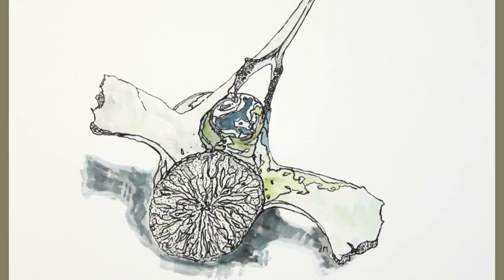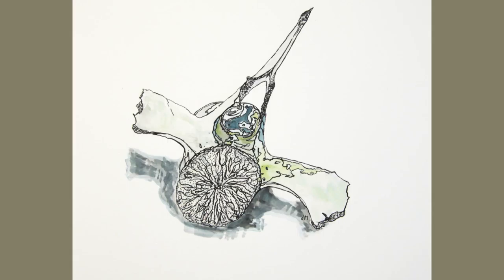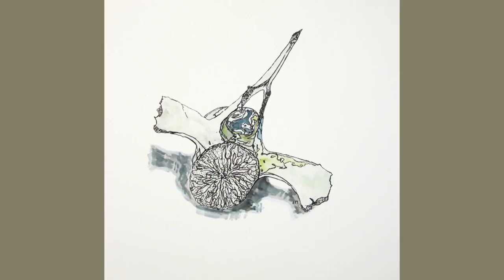This is a vertebrae of a whale. You can find bones on Cape Dorset. We're allowed to pick them up. And I actually had a huge collection of bones by the time I returned south. And I found that intriguing, so I painted that.